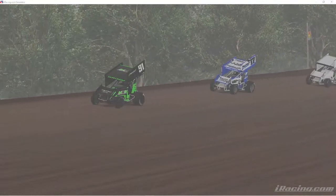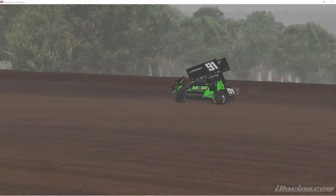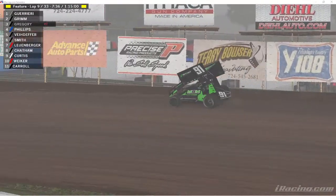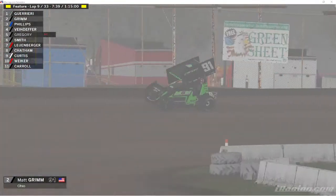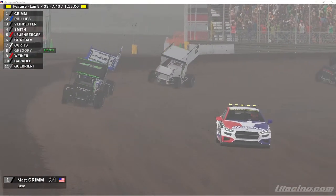So the field now will pace itself, and we will try to work our way back into green flag competition. So far, it has been all that guy right there. Matt Grimm, I know your timing and scoring looks off. It'll filter its way through this time.